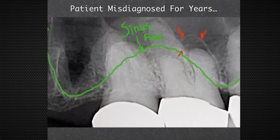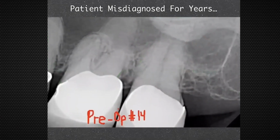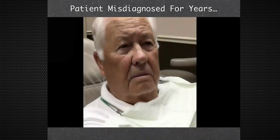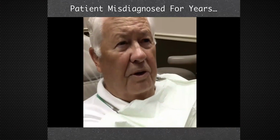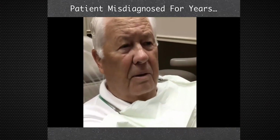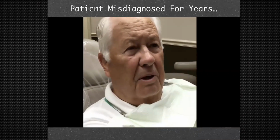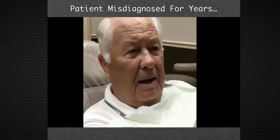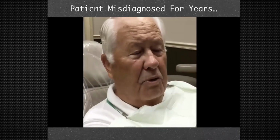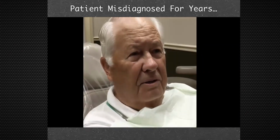So you can check out the area of infection there, the sinus floor. And that's also on 14. The sinus doctor had told me for years he thought that the source of my sinus infections was an infection in the root of my tooth. Took me years to believe him, and finally I did believe him. I came out to Dr. Short. He did the root canal, which I would have avoided for at least 10 years.